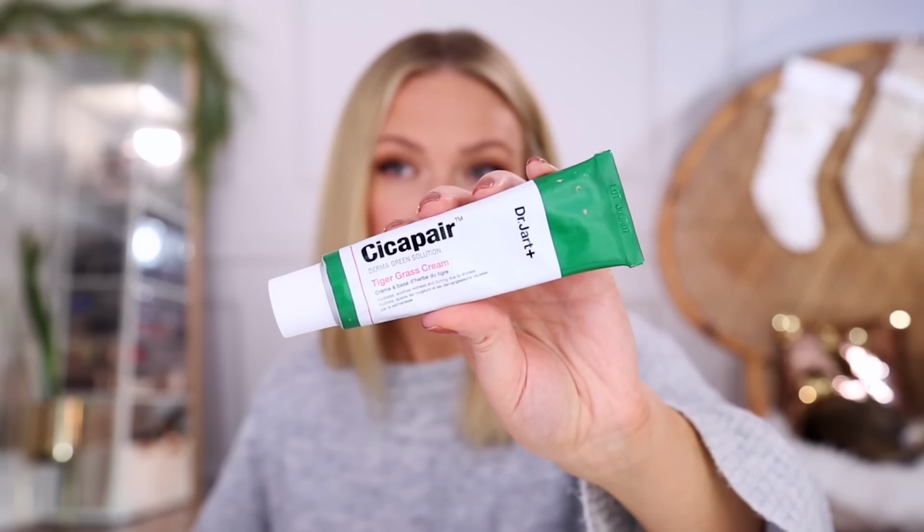Let's get started. As the air continues to get colder and drier and more harsh on my skin, there's two products that I know I'm definitely going to be needing to use for skin prep purposes. The first one, I actually couldn't find the other day and I was freaking out because I love this product so much. This is the Dr. Jart, I don't exactly know how to say it, the Cicapair Tiger Grass Cream, which sounds really fancy, but really it just hydrates, soothes redness, and itching due to dryness. So talk about the perfect product to use in the winter time.